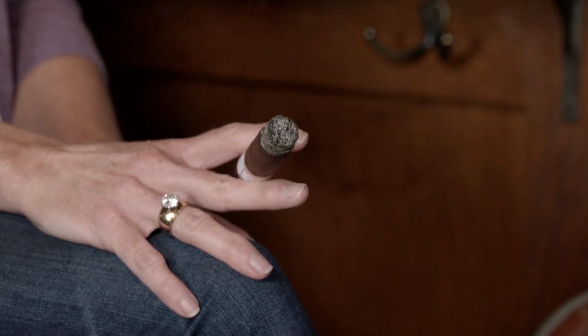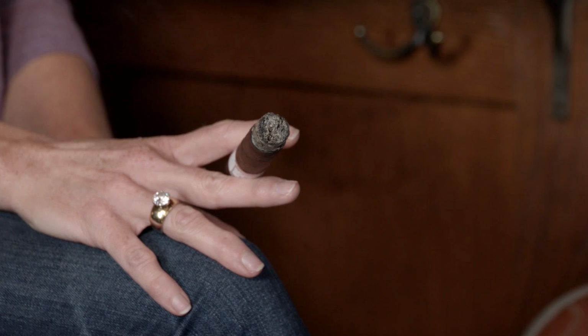The binder is a Jamastran Ligero from Honduras. So that should give it a little kick, right? And then the filler is Nicaraguan Esteli Condega, which is grown on Rocky's farms.